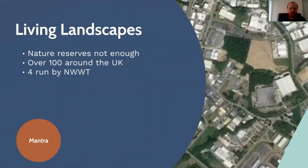So the Wrexham Industrial Estate is one of the Wildlife Trust's living landscapes. The Wildlife Trust operate living landscape projects, not just in Wales, but right around the UK. It's an acknowledgement that nature reserves in their own right aren't enough. We need to do more than just protect the best bits. We need to get the rest of the countryside also working for nature conservation as well. There are over 100 of these living landscapes now around the UK. Almost all wildlife trusts operate landscape projects.